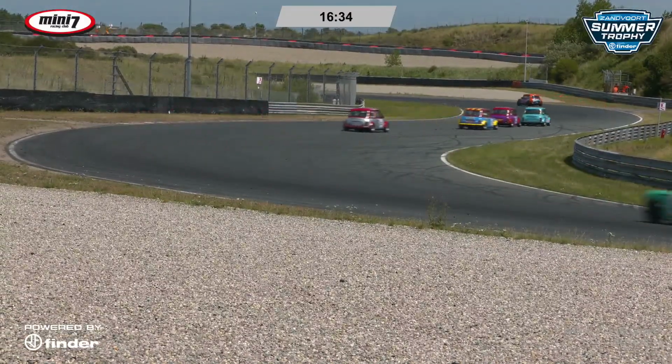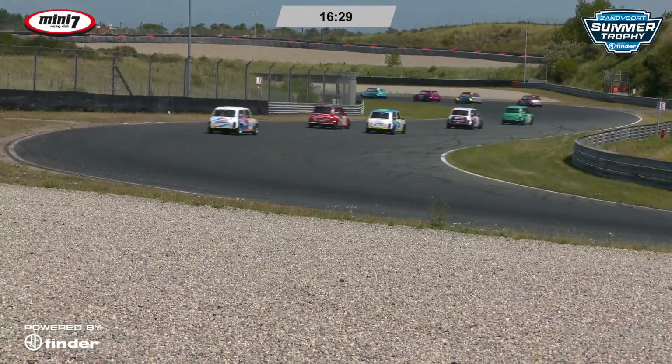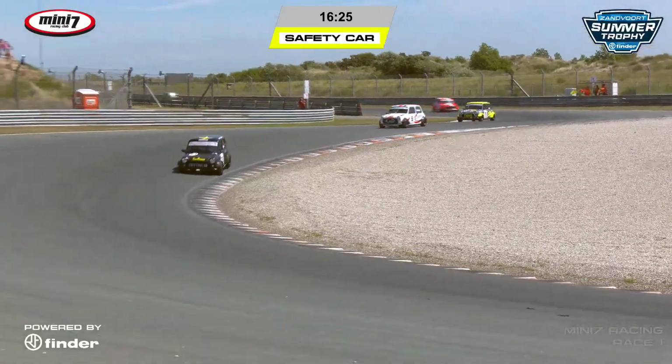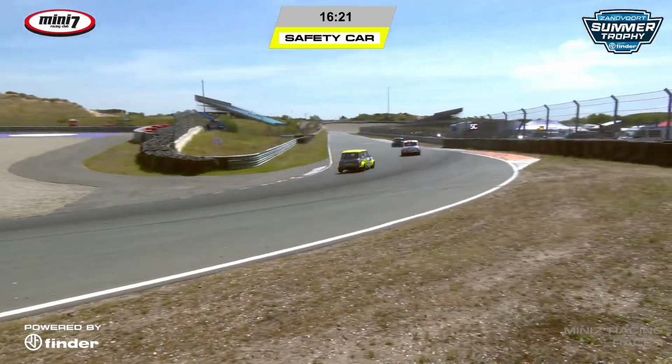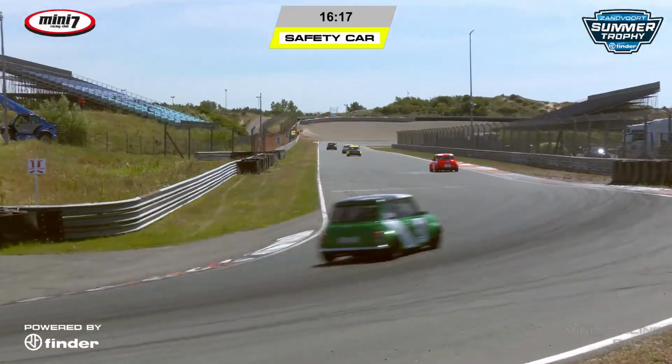One of the Mini contestants is all the way down in 21st position, but coming back, it's Aaron Smith. Was that the one that was in the pit lane with trouble? Yeah, okay, so he started from the pit lane all the way at the back and is now going forward.